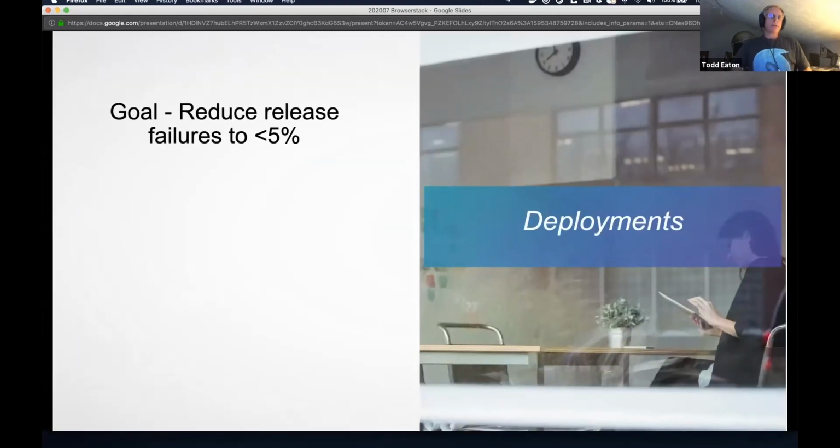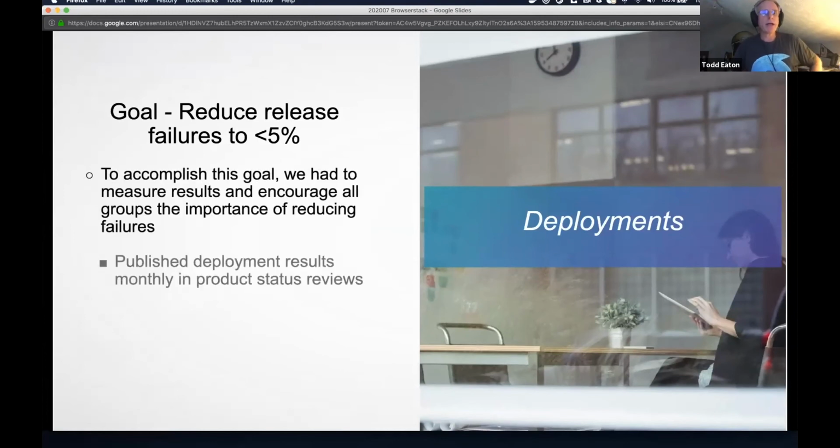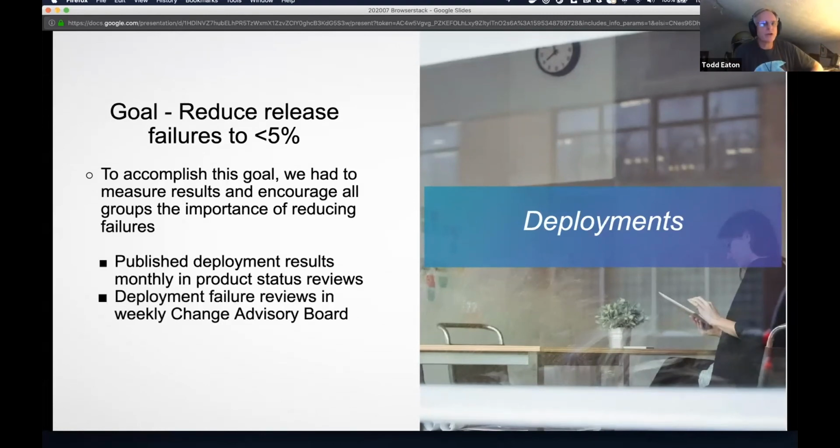All right, deployments. We wanted to reduce our release failures to less than 5%. To accomplish that, we publish deployment results monthly in a product status review meeting, which I'm going to in the next 24 minutes, as I've got to show my results. We have a change advisory board, and any failures that come out of that, I have to go and explain at the change advisory board. It's good to be held accountable as you do things. And lastly, we wanted to add performance goals to each individual related to this goal.